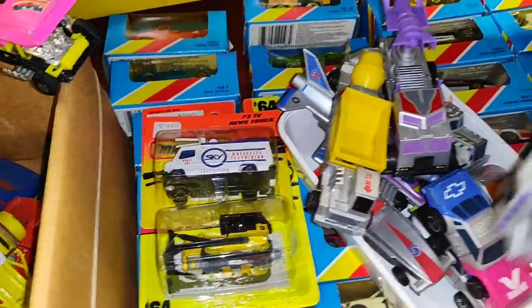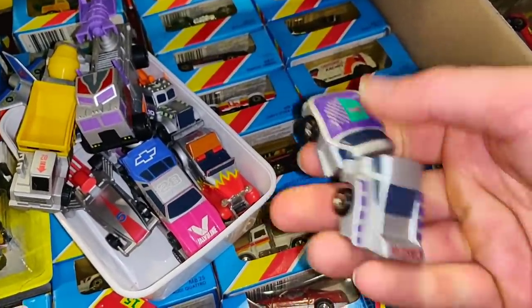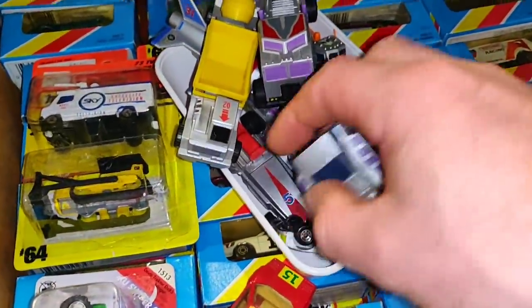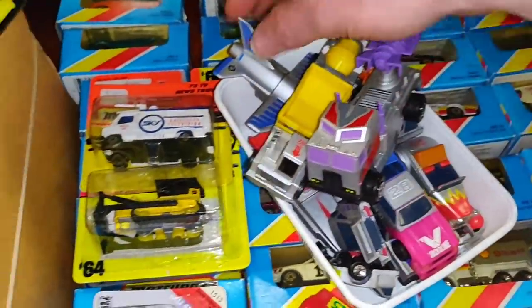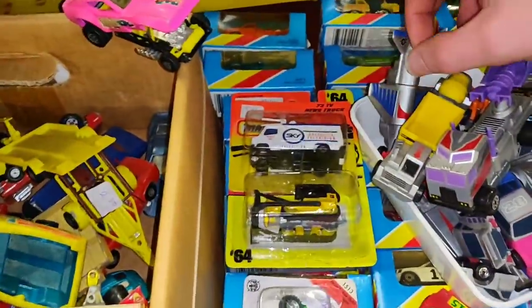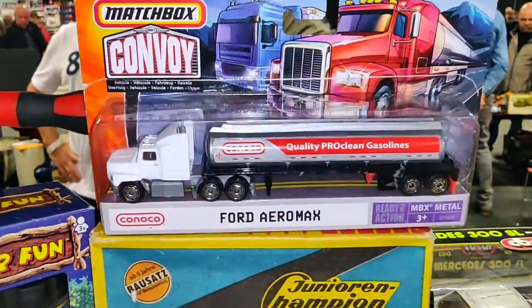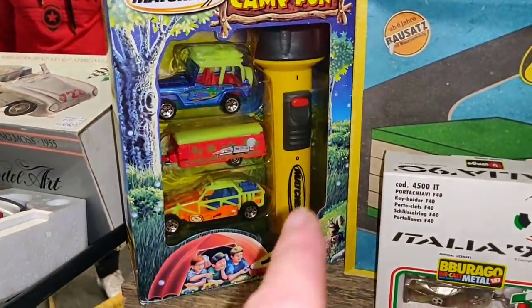Do we remember this matchbox? Let's see if I can. See, and you can put all these other things between it. That was really cool. Wow. Super cool. Sky News. Lego over here. Old convoy. Camp fun with a flashlight. How cool is that?